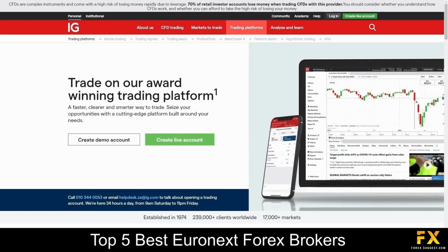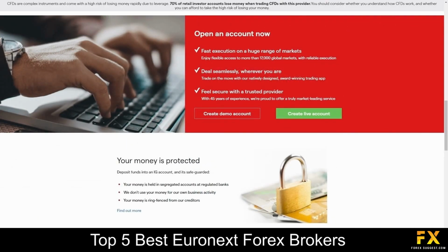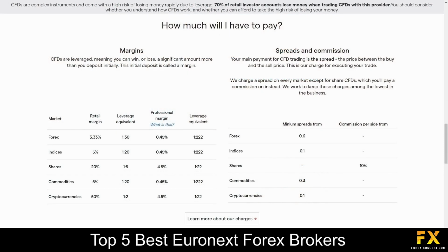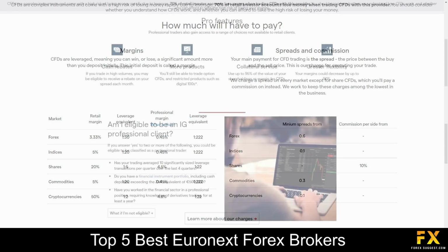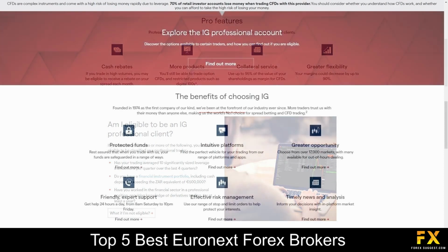IG only offers 2 main types of trading accounts and a demo account. The standard account is for retail day traders, and the more premium account for high net worth traders. The specific professional account requires certain criteria to be met regarding experience and trading capital, and allows greater levels of leverage in exchange for less regulatory protection.